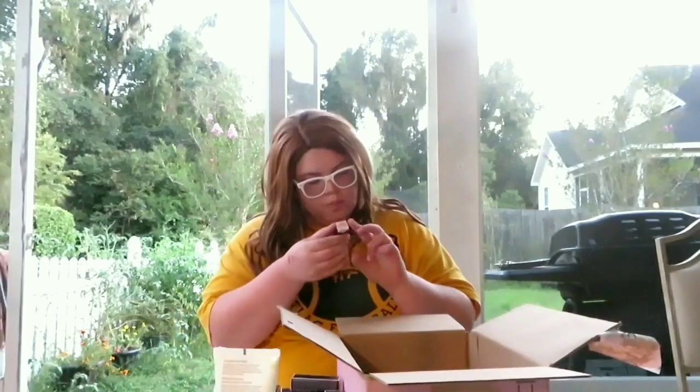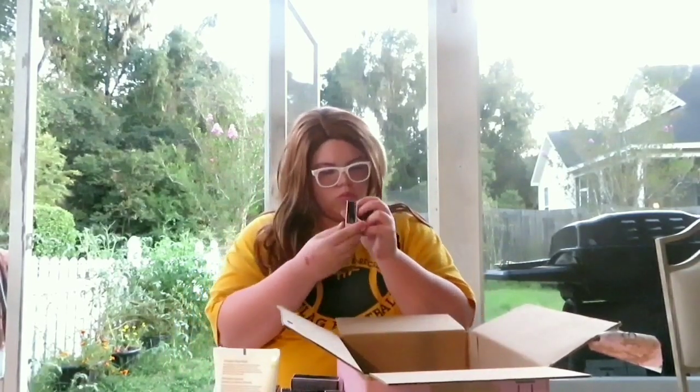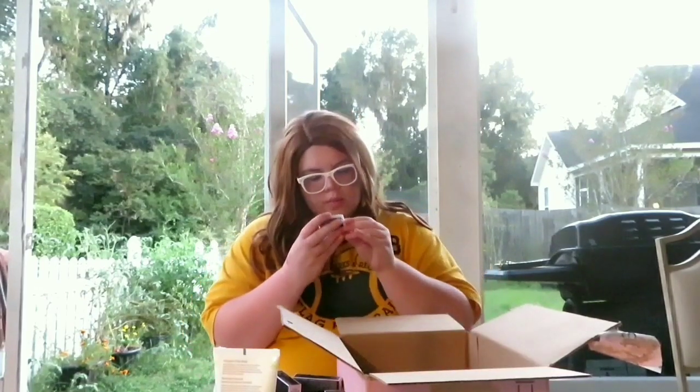I got this Evening Navy eyeshadow. Spice of Life. That is another matte lipstick that I got for myself. I like their lipsticks. They're really nice. I got the Emerald Noir eyeshadow. There it is.